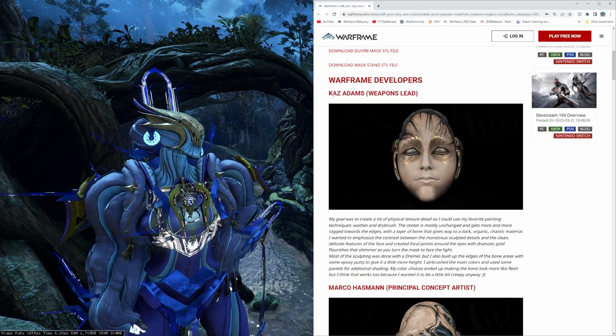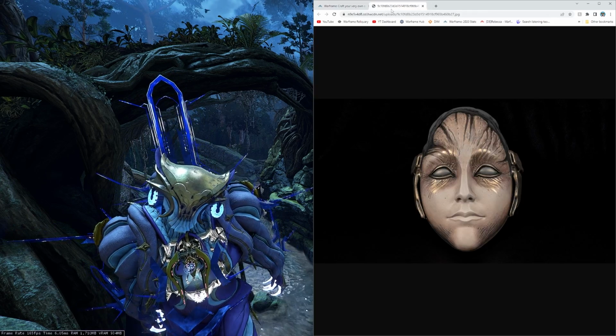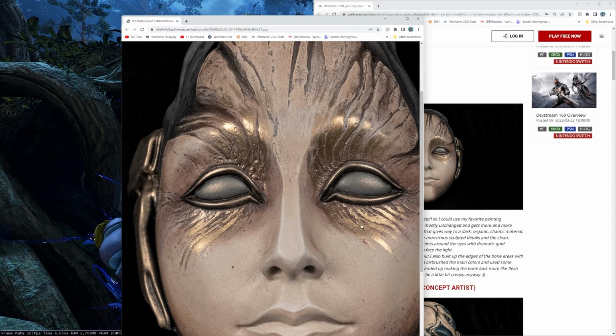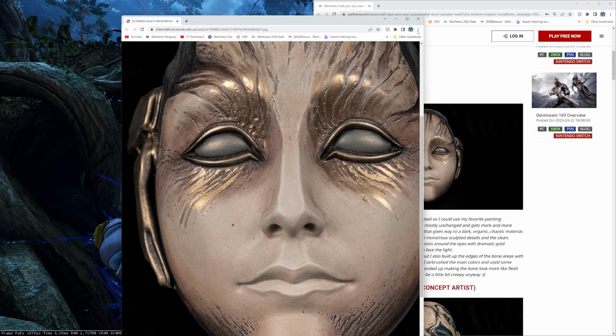Warframe developers, Kaz Adams, weapons lead. That is the mask right there, looking pretty sweet. Oh my god, it looks into your soul. Yeah, see, so they can fully customize it from the 3D printed version.